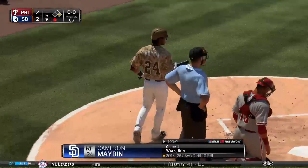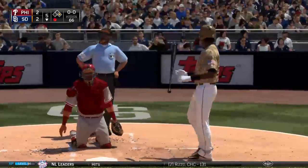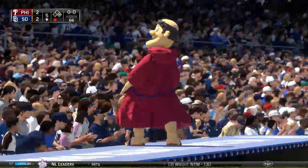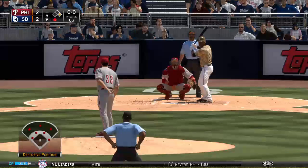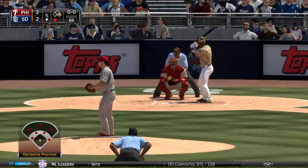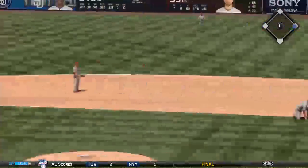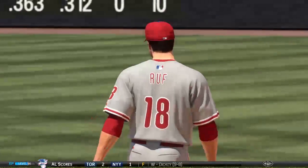Cameron Maben will stand in. He flew out his last time up. Pitch to him. Slowly hit to first. I don't think they can get two. The second for one, but one's all they were ever going to get, and the inning will continue.